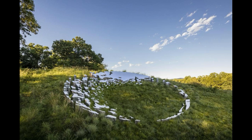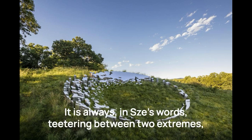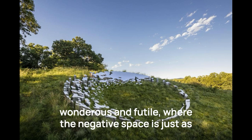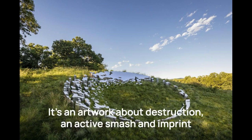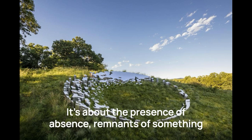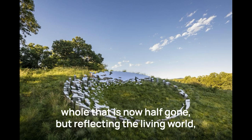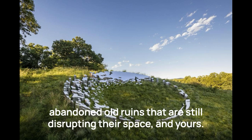And the overall result with Fallen Sky is that you have an installation that is steeped in exhilarating contradictions. It is always, in Z's words, teetering between two extremes, wondrous and futile, where the negative space is just as important as the positive space. It's an artwork about destruction, an active smash and imprint into the earth, that then slowly and intentionally evolves with the earth. It's about the presence of absence, its remnants of something whole that is now half gone, but reflecting a living world, feeling both permanent and ephemeral, inanimate and alive, abandoned old ruins that are still actively disrupting their space, and yours.